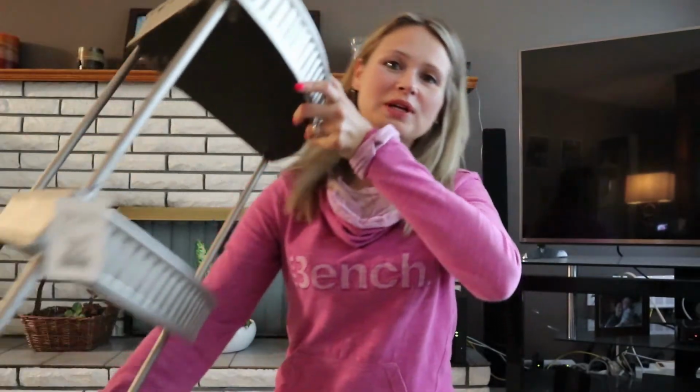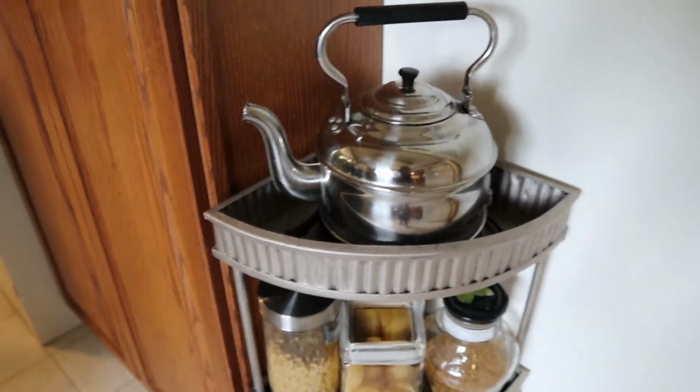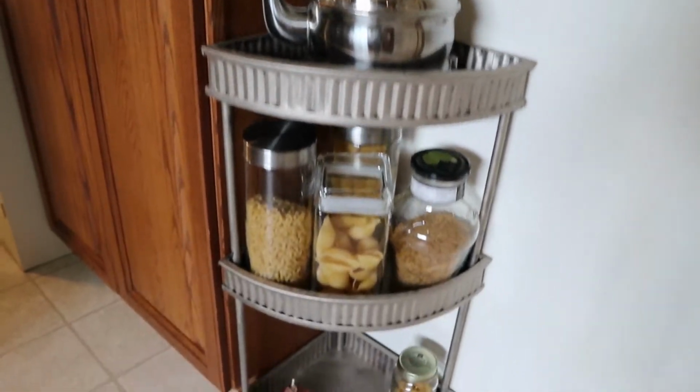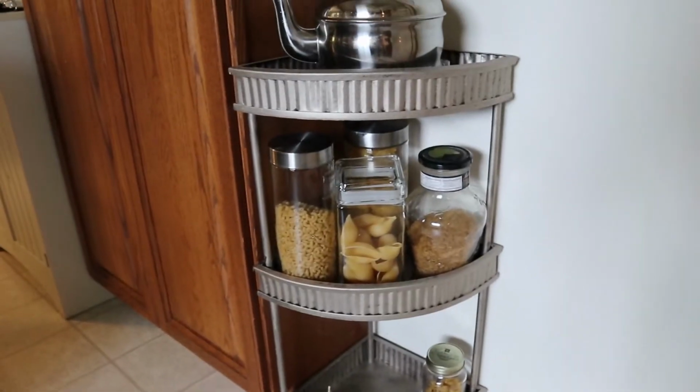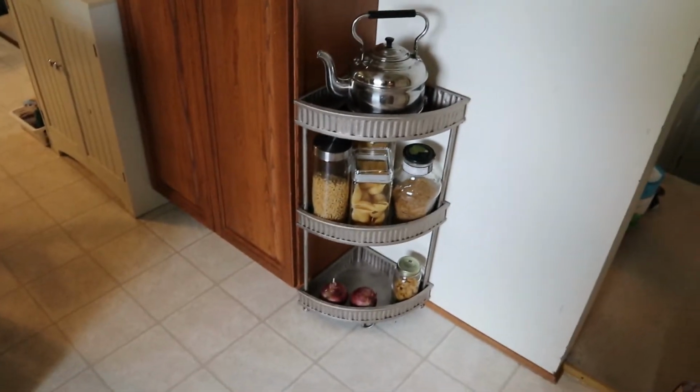So we're gonna put this in the kitchen. It's got a little space for storage. Maybe put some spices in it. And it has little feet to stand on. So that's gonna be in the kitchen. I'll insert a little clip of what we do with it after. And it's so tall.